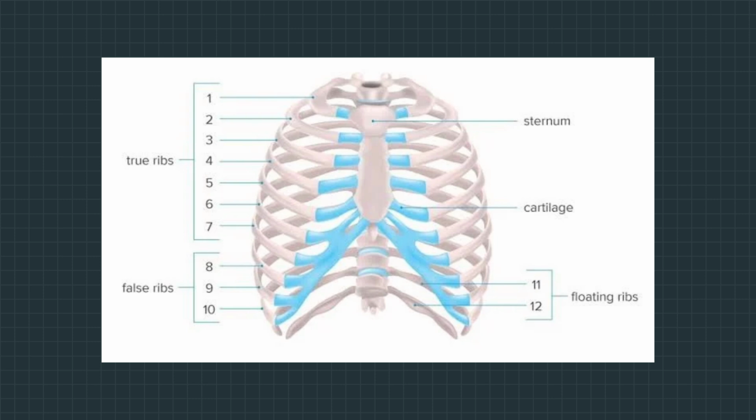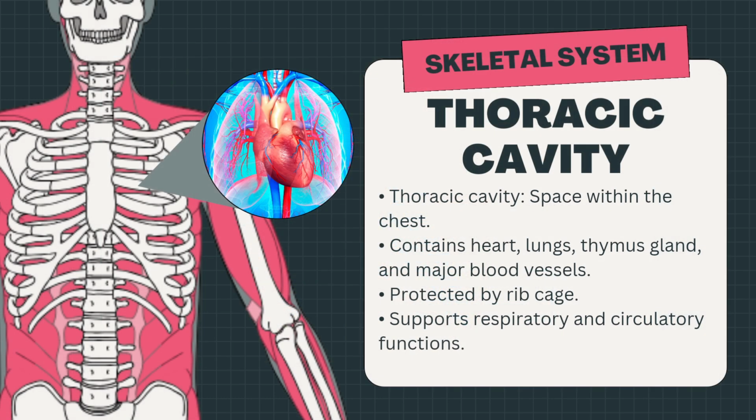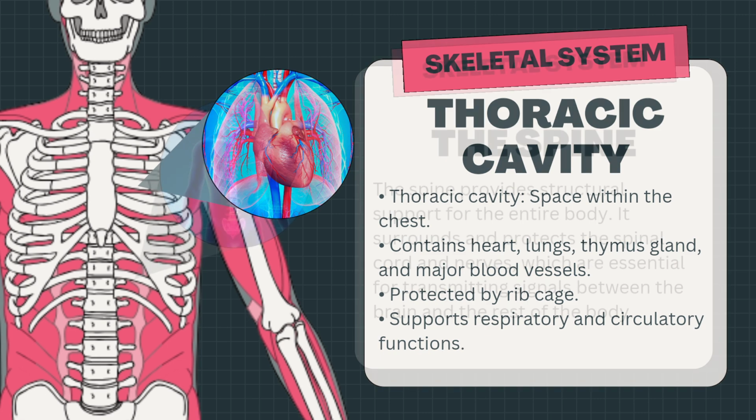Beyond providing protection, the rib cage also plays a crucial role in respiration. The movement of the ribs, along with the diaphragm, helps us inhale and exhale. Inside the rib cage, the thoracic cavity houses vital organs, such as the heart and lungs. The ribs and sternum form a protective barrier, safeguarding these organs from external impact.